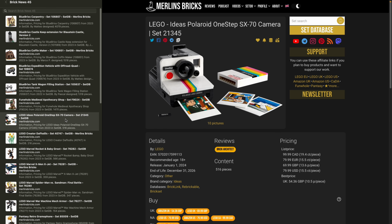Anyhow, with that, we're moving on to Lego. And here we have a pretty short-term announcement because this is already a January 1st Ideas set, the Polaroid OneStep SX-70 camera. An Ideas entry.